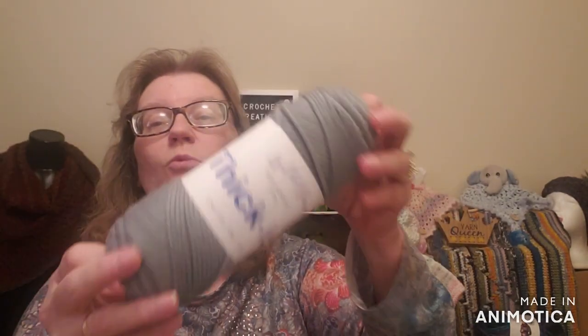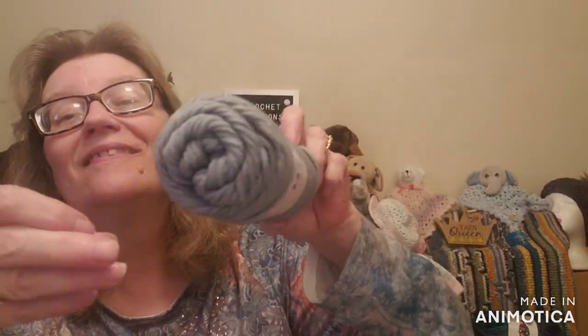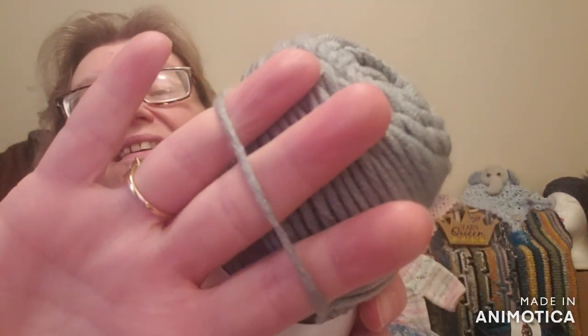All right, so there is one of those, and that's 139 yards. Now I can obviously see there is a second one. Yeah, these are really soft. They're thick though. Yeah, they are for a four. Okay, there is an invoice in here. Mystery bag.